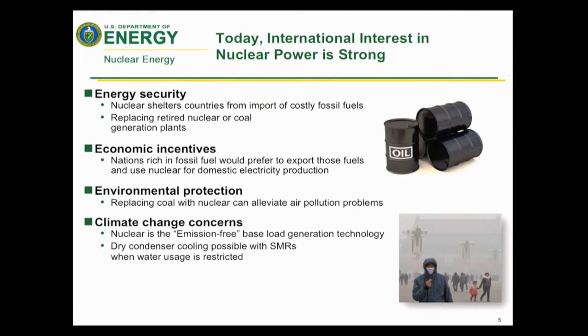And the fact of the matter is, in China, the coal plants are in the west. They put up all the particulate and CO2, of course. That CO2 is not causing the air pollution. But the wind blows from the west to the east, and so the eastern part of China has this issue. And the air quality index is going down, et cetera. So they have a very strong interest in nuclear.